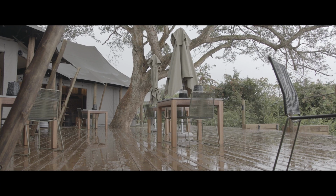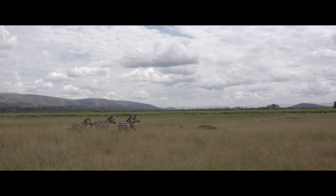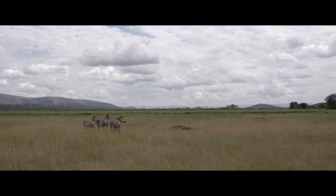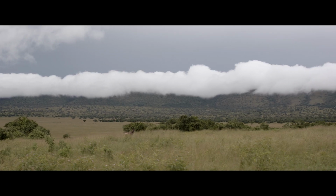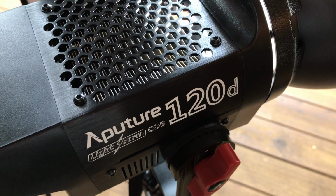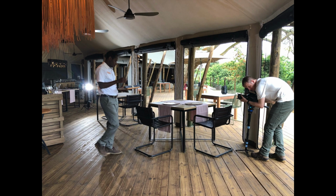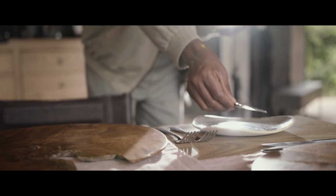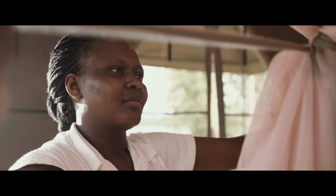The weather was absolutely not in our favor. We didn't have a single sunrise or sunset. Some rain, some storms, quite interesting skies, but mostly flat light, barely any nice direct sunlight, so it was quite difficult to make it look warm and nice. To me, it was quite important to be able to fake the sun, so we actually took some lights. I used an Aputure 120D just to light up lots of the interior scenes, create some flares, nice atmosphere in the shots, as you can see.